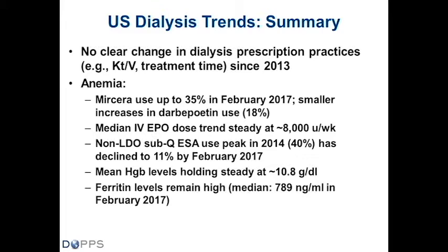A brief summary of trends in anemia include, first of all, hemoglobin levels have held steady at around 10.8 grams per deciliter. And that is despite some changes in movement from short-acting epoetin alpha to Mircera, which is pegylated erythropoietin beta, which use has risen up to 35%. So now 35% of patients in the U.S. are using Mircera, and another 18% are using darbepoetin as well.